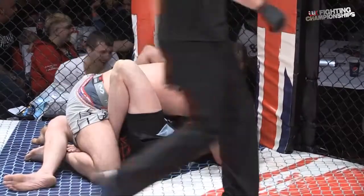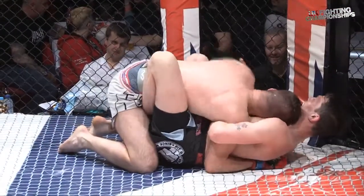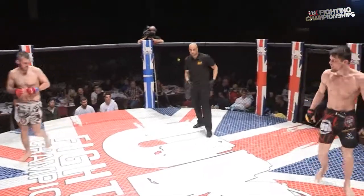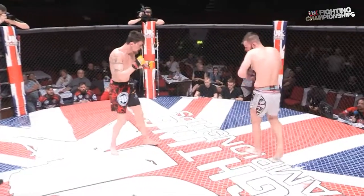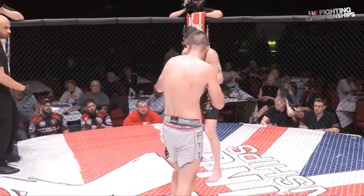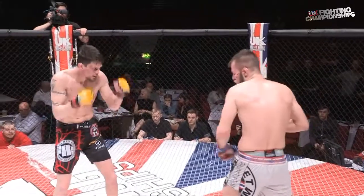Still probably half a round left, I would have thought. Still a little bit of time for Des, and the referee, yeah, stands him up. Beautiful. Well, we're into the last throws of the dice here, potentially for both these guys in the fight. There's Parker, if he wants to make something of it, has to do something drastic, you'd think. Oh, right hand there. Just missed the mark. Hope rolled it off the shoulder.